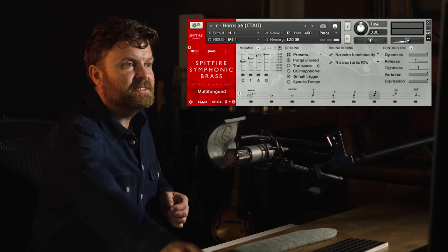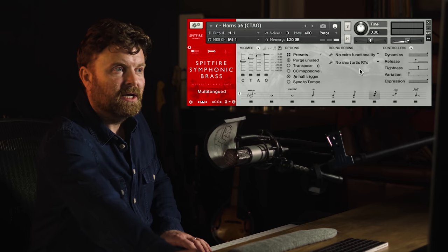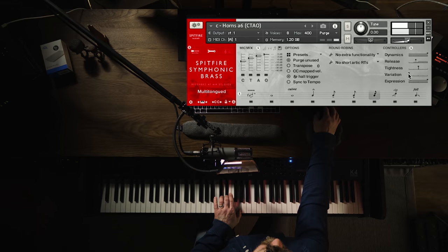So as you can hear, you've got a variety at the end of the note, but also with the variation slider, you can go for double tongue, triple, and quad.